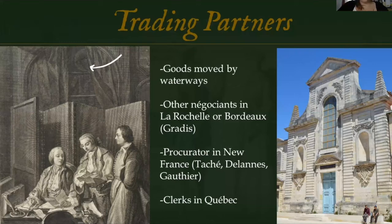So the Mariettes had a connection with the Gradis family, who were actually Jewish, which is interesting, to see different religions at play in this. They would then send it to Canada, or they would send it to a military contractor in Rochefort that they had ties to. So they could send it to multiple places and multiple people in order to get it to Canada. And in New France, they would have other merchants acting for them. So the Mariettes had representatives in France, mostly for the period that we're interested in.